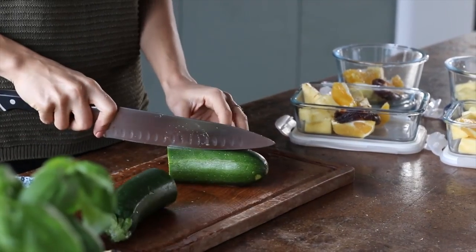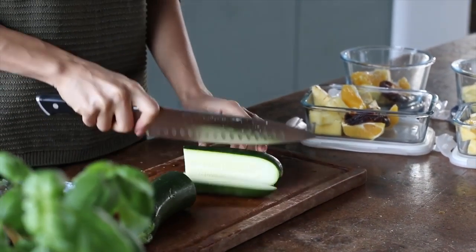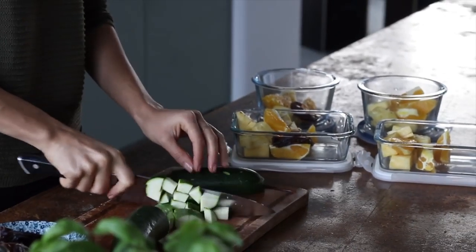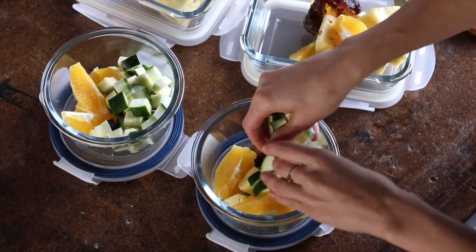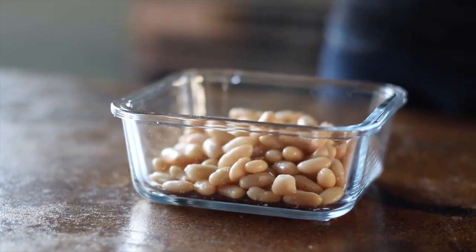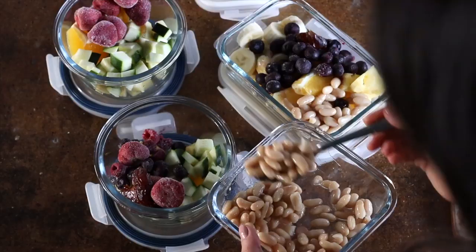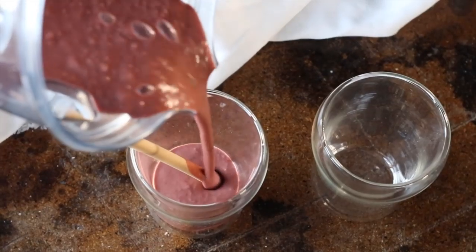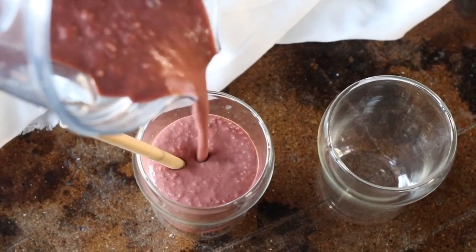First up is frozen zucchini, and this is especially great for people who can't tolerate bananas or just don't like the taste of it, because it gives it a similar creaminess but without that banana flavor. And the second one is white beans. These are packed in protein, fiber, vitamins, antioxidants, and again, trust me, you won't even know that they're in there. So if you're looking for a new twist to your smoothies, give these 2 a try.